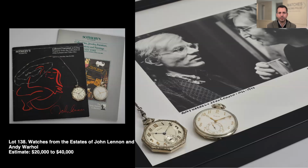The consignor of the two watches was inspired by this photograph that's included in the sale of John Lennon and Andy Warhol. The two were close friends throughout the 1970s in New York, and it inspired him so much that he worked for years to try to track down the two watches and bring them together. And we're thrilled to offer them together here as one lot with an estimate of $20,000 to $40,000.